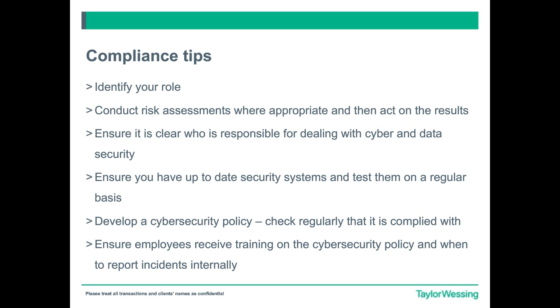Where an organisation is subject to NIS but doesn't have a main establishment in the EU, it has to appoint a representative in one of the member states in which it offers services, and it will be subject to regulation in that member state. There are some exceptions for micro-enterprises and small enterprises.